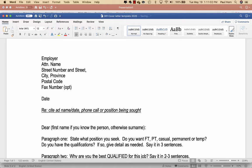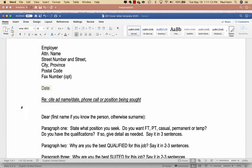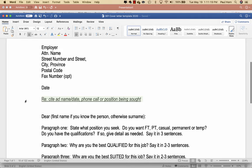So Director of Human Resources or John Smith, whatever works there. Down here, you're going to put the date that you created the letter on, and again, you must make sure it's always new. And here you're going to put the information that is part of the posting. You'll see that in the sample one.